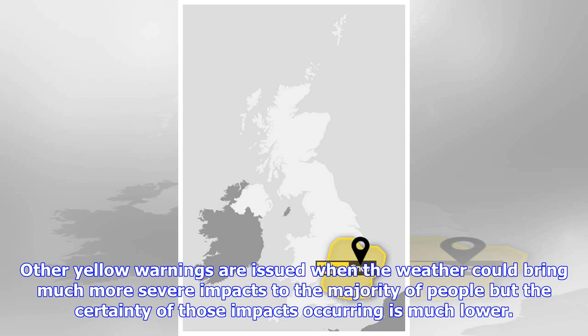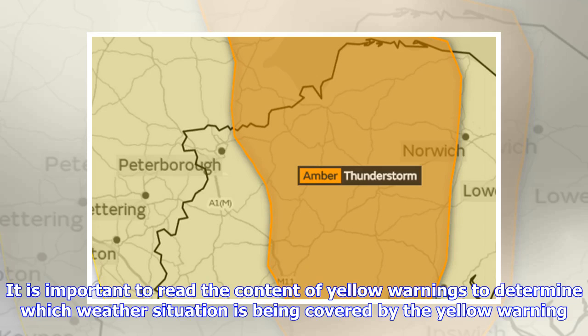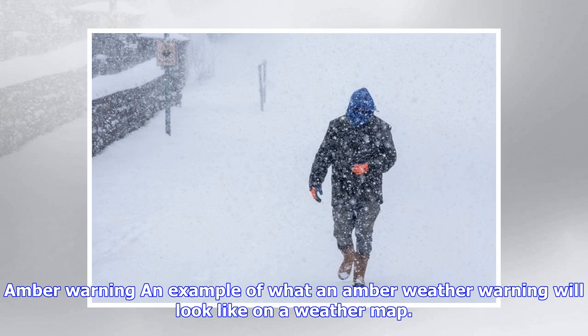Other yellow warnings are issued when the weather could bring much more severe impacts to the majority of people, but the certainty of those impacts occurring is much lower. It is important to read the content of yellow warnings to determine which weather situation is being covered by the yellow warning. Amber warning. An example of what an amber weather warning will look like on a weather map.